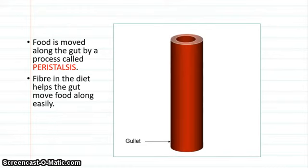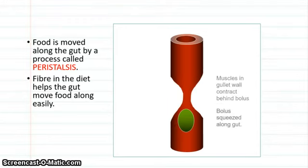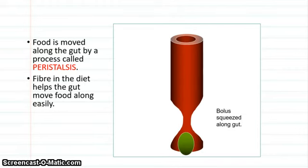If we have a look at how food moves through the gut briefly, by a process of peristalsis, imagine here is your gullet, a long muscular tube, and there's some food that has been swallowed, called a bolus of food. The muscles behind the bolus contract, much like squeezing toothpaste out of a tube, and that wave of contraction travels down, forcing the food along.